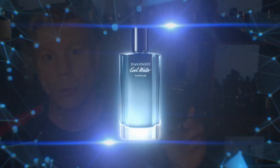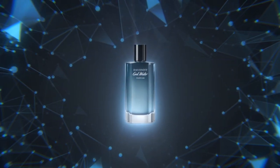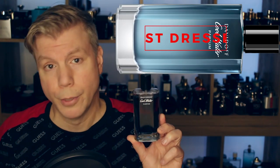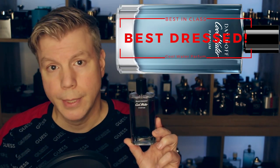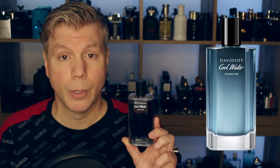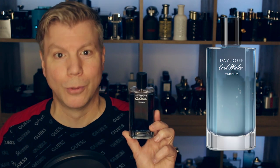Coming in at number 9, and not really surprising anyone, is Best Dressed Flanker with Cool Water Parfum. What I mean by Best Dressed Flanker, this is a refined, dressier version of the Cool Water that you're used to. It still keeps its versatility, it's still a really nice scent, but it's a little bit more upscale, and for Cool Water, that's a pretty big deal. Best Dressed Flanker, Cool Water Parfum.